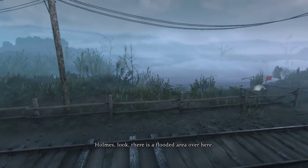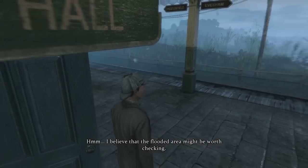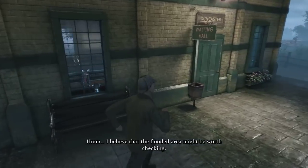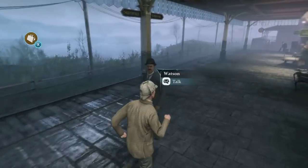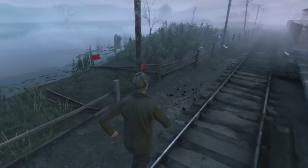Holmes, look. There's a flooded area over here. I believe that the flooded area might be worth checking. Might as well check that while I'm here. While I'm outside.